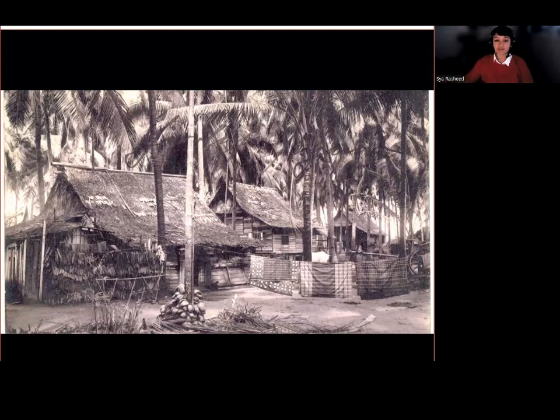So you can see in this housing settlement, this kampong, this village, there's quite a lot of space in between the houses. The living area is also spacious and airy. It's not something I would describe as being crowded or stuffy. So just keep that in mind for when we read through some documents later.